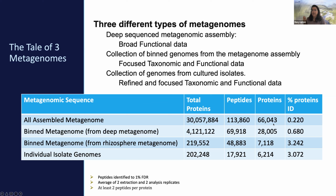Now you can say, wow, my gosh, 66,000 proteins, isn't that great? Well, is it? Because it's only about 0.2% of the total proteins possible. Whereas if you use a more refined metagenome, like your individual isolates, we actually get about 3% of the total. So it all depends on what metagenome you use, depends on the question you're asking.